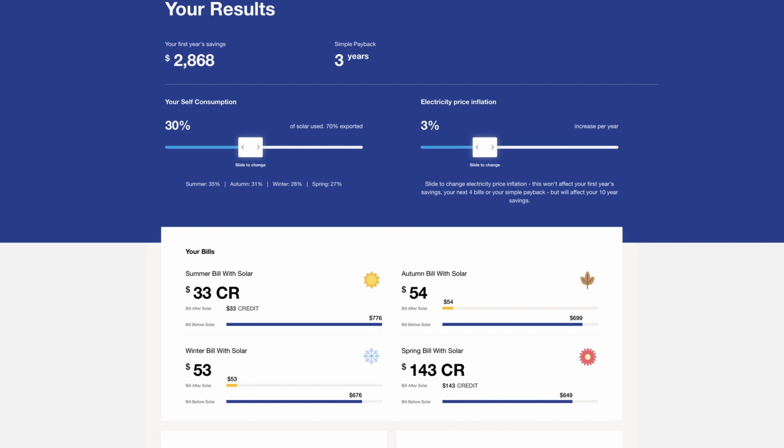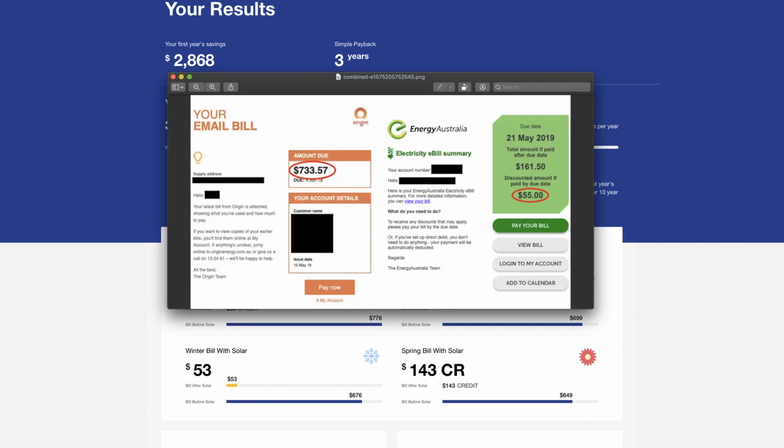Those are impressive savings, but are they too good to be true? Well, to test the calculator, we asked people to send in their before solar bills and their after solar bills. And here's the before and after bill from a user called Shane, who funnily enough lives in postcode 4008 near Brisbane. Before he got solar, his bill was $733. After, Shane got a 9 kilowatt system, his autumn bill was $55. How does that compare with the calculator?